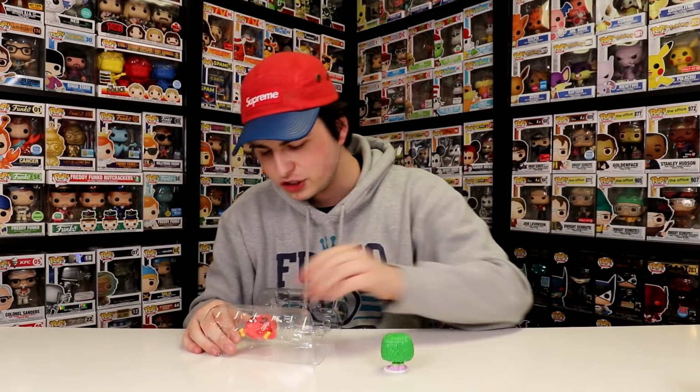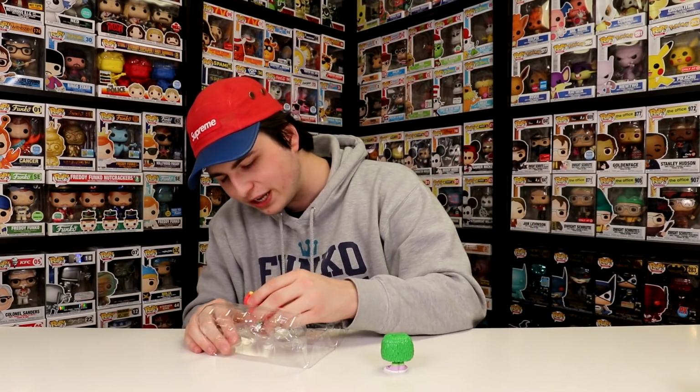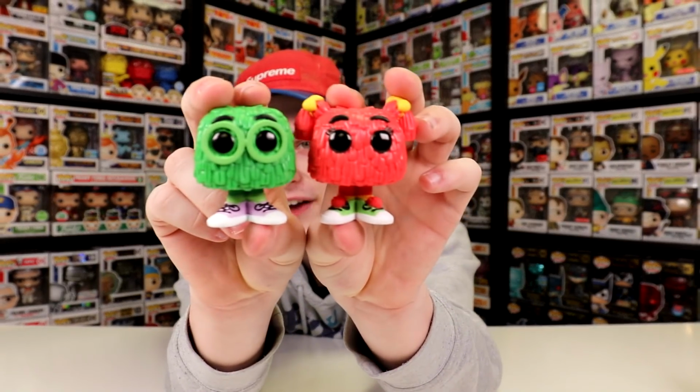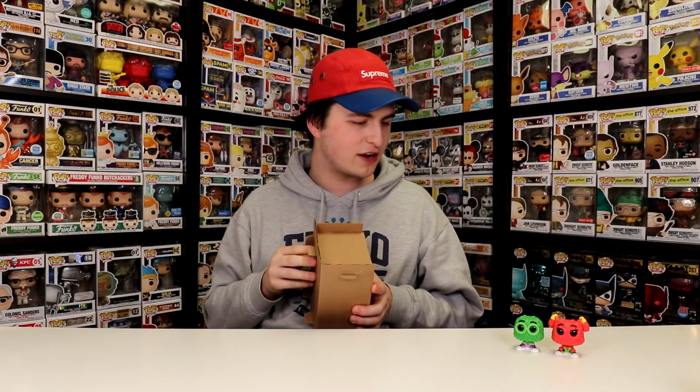Now let me actually pop these two out of the box so you guys can see them a little bit closer up, because I think Funko killed it with all of the Fry Kids. Now you guys might be thinking all of them. Well, I'll show you the other two in a second, but for right now, I just want to show you the Funko Shop exclusive ones, and look at these two. I mean, come on, Funko couldn't have done better with them. Now, I'm trying to think about it, guys. I definitely know the green one, but I can't think of the red one. I don't know. Maybe it was in the commercials. I'm not too sure.